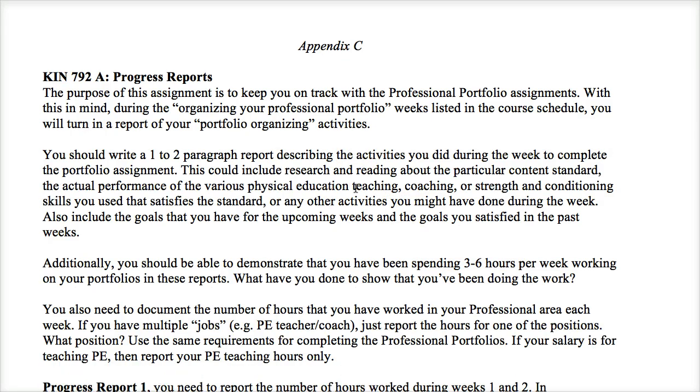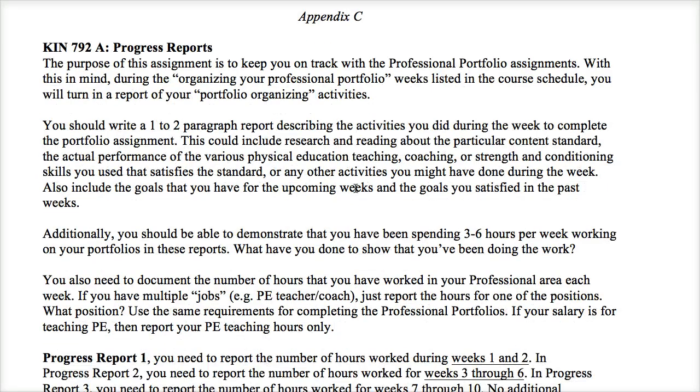material. And then the second paragraph I'd like you to write on is goals that you have for the next couple weeks to complete your professional portfolio. So, like in the first progress report that's due this week, what goals do you have in weeks 3 and 4 to complete your portfolio? And then in your second and third progress reports, you want to do the same kind of thing. What do you want to do in the next couple weeks to complete your next professional portfolios?